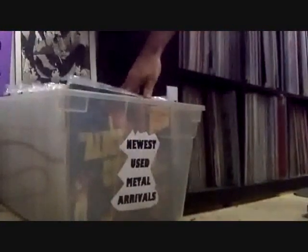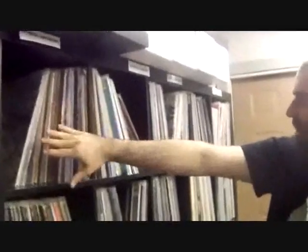This is the newest metal and hard rock to come in this bin. And then the rest of the used hard rock and metal is alphabetical from up here, this whole wall. And then down here on this bottom row is where the country, folk, and rockabilly LPs are.